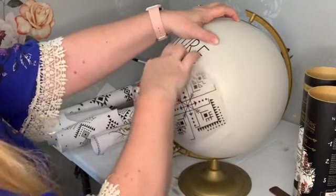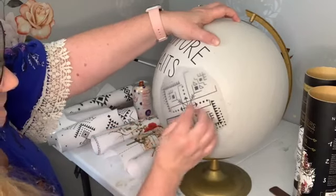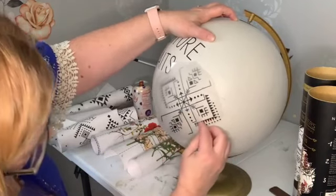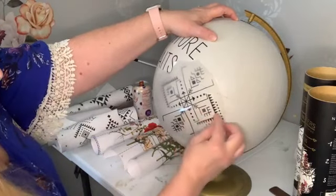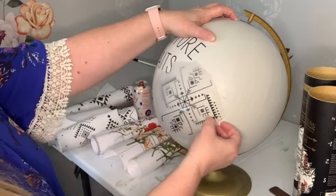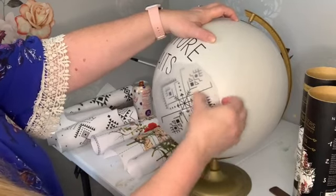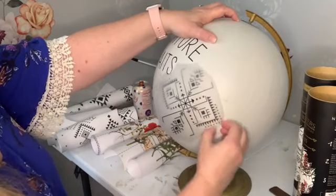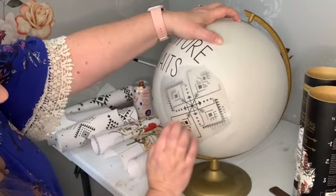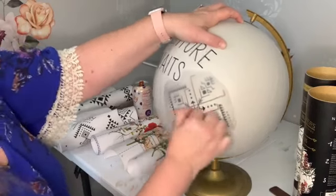All right, let's see. Get this guy on there. So this one is Folk 1, and Folk 2 transfer is the one that's white, which is just as cool, but obviously I didn't need that one because I did a light base coat. Okay. Gotta make sure you get all them little circles. It's one of those designs that has lots of little itty bitty bits to it. Okay, and then get this guy on. It actually works pretty well using my fingers.